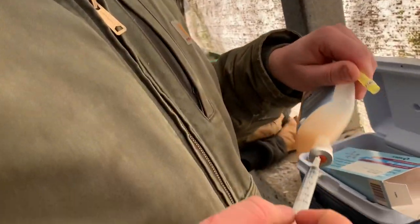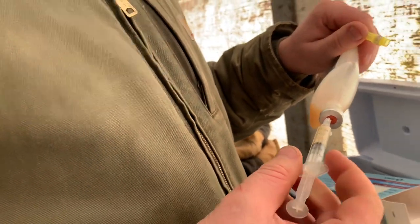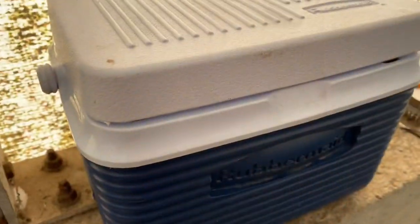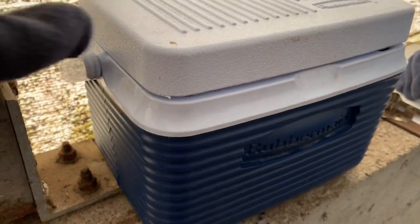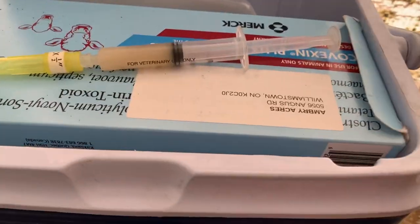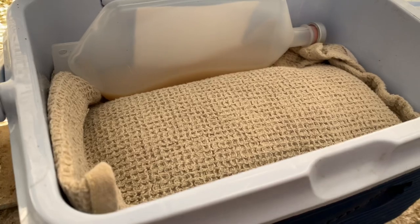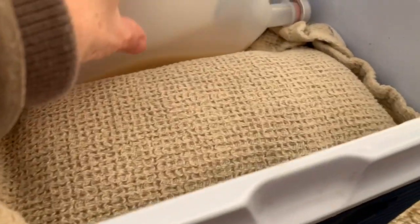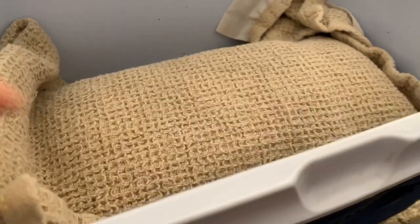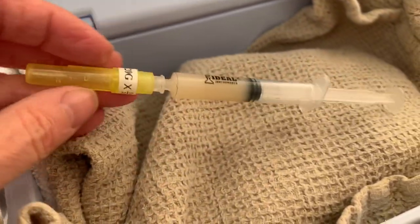Pick a different spot in the rubber lid so it doesn't leak out as much when you're filling. Cold. Today's temperature feels like minus 24 with the wind chill, so we decided to use a cooler to put the vaccines in, and we pre-filled them. We keep the medicine inside the cooler, because we don't want it to freeze. Underneath the tea towel, we put a mason jar with boiling water, and that's preventing the medicine that is in here from freezing.